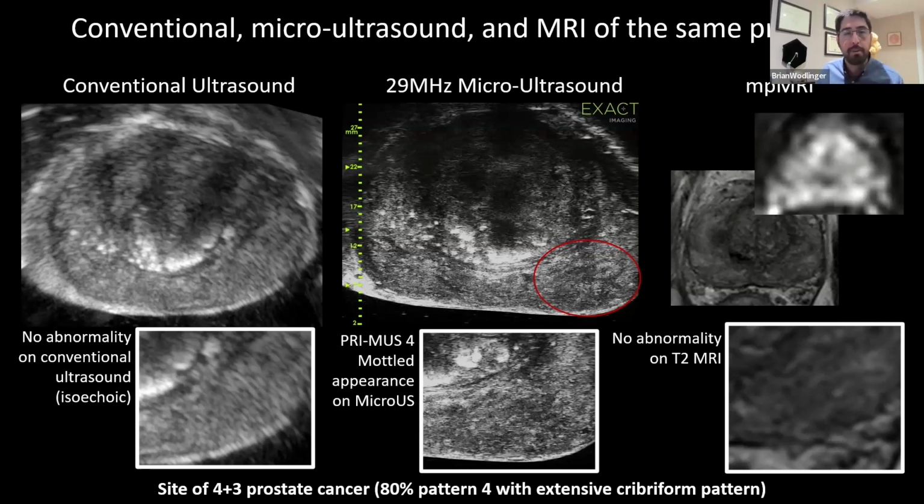But in the micro-ultrasound, you can appreciate here in this zoomed in box that there's a cancer here. It's a Primus 4 mottled cancer. And it ended up being a 4+3 grade group 3 prostate cancer with extensive cribriforming. And you can't see it at all on the conventional ultrasound, which isn't a surprise. It is a bit surprising you can't see it on the MRI, but this is the type of added detail that we were looking for.